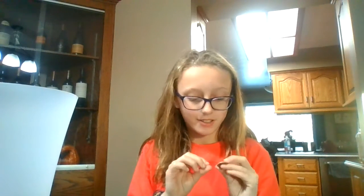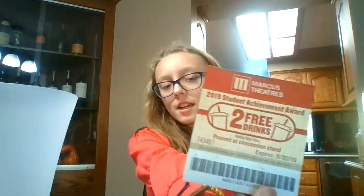More, or just 25 cents. And a big paperclip. That's, oh, and these movie tickets. I don't know. That's all I've got in that one. And then this one, which I'm pretty sure is just full of like markers and such.